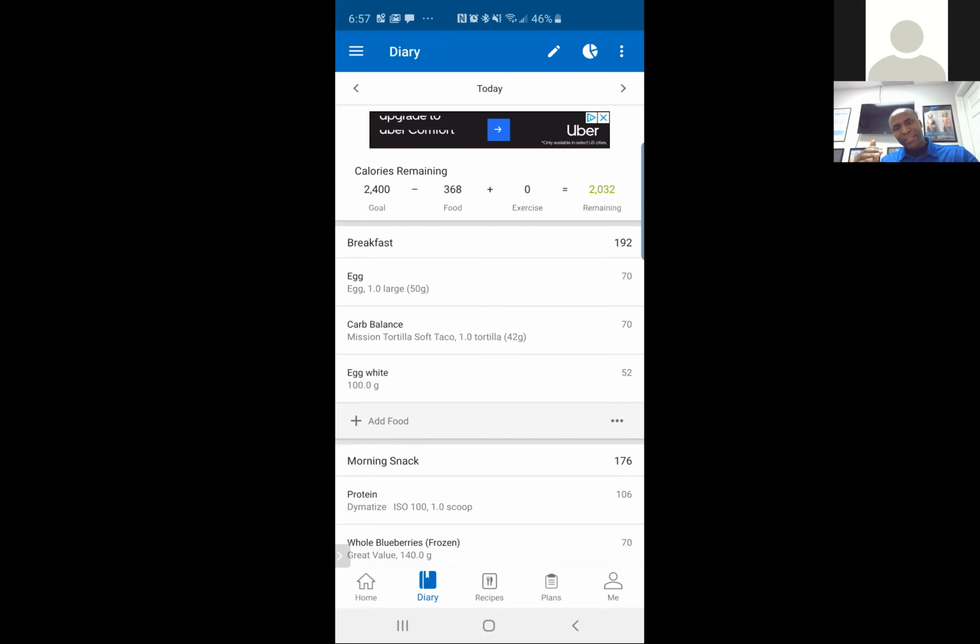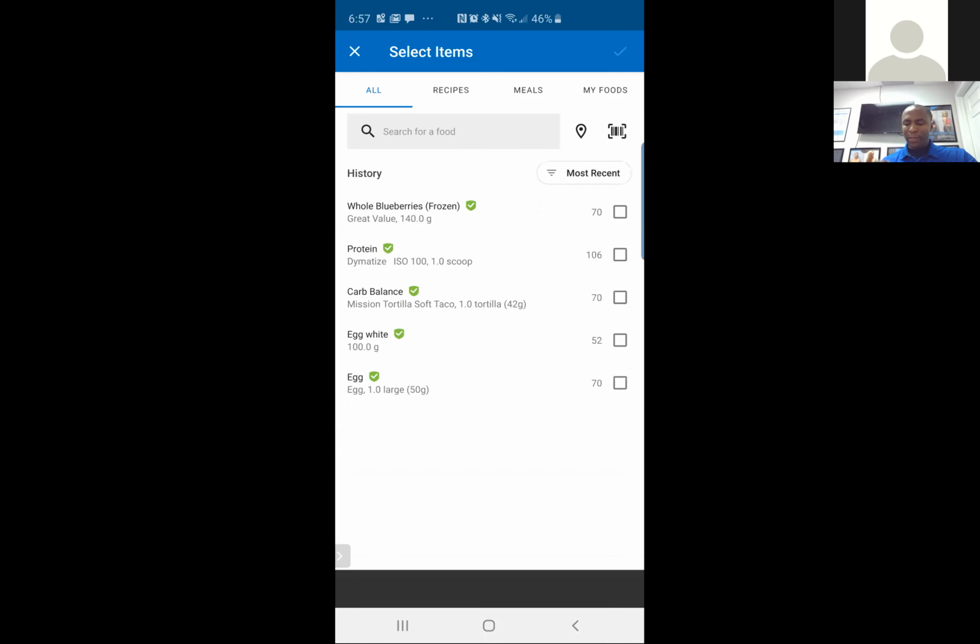Typically, once you have an idea of what you want to eat for the day and you get into a rhythm, it shouldn't take more than about 7, at most 10 minutes to do your entire day. As you start searching, MyFitnessPal will, if you notice here, show all the things I've added before again, just automatically, my most recent history, which makes it really easy.